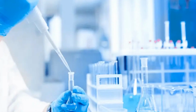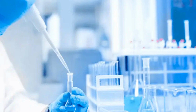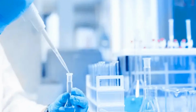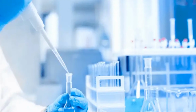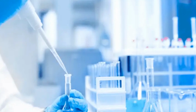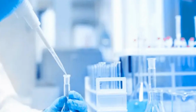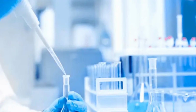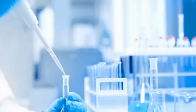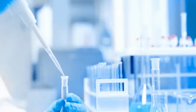Laboratory: chemical reagents classified as hazardous, xylene, formalin, acetone, fixatives, and staining chemicals; mercury from broken thermometers or equipment. Radiology and nuclear medicine: certain contrast agents and radiopharmaceuticals that also carry RCRA classification.